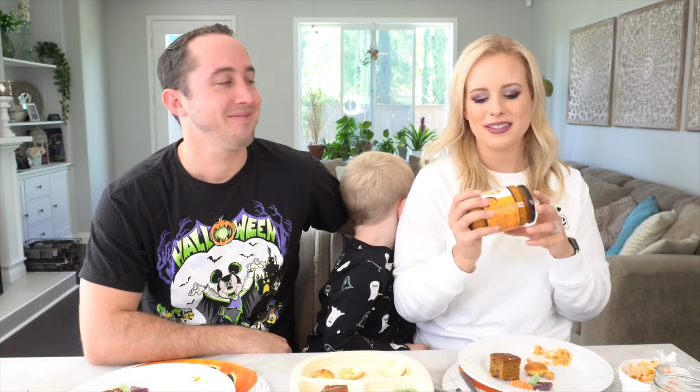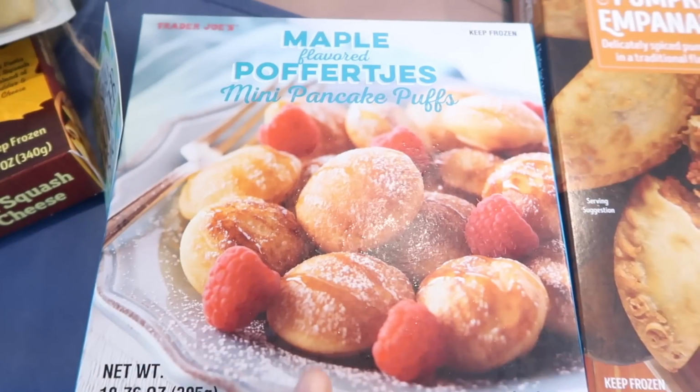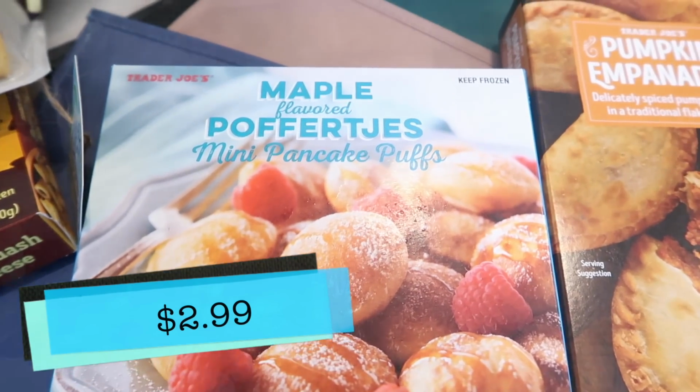But actually, I think this is an overall really great product and interesting to say the least. And I think if you're into pumpkin and Alfredo, give it a try. Let's try the new Maple Pancakes. Yes. These are cute. They look like little mini pancake puffs.